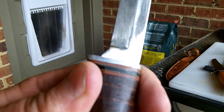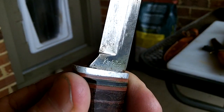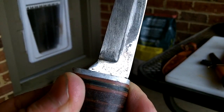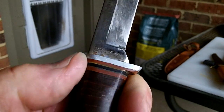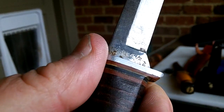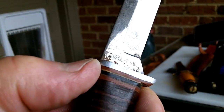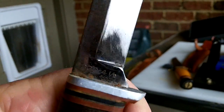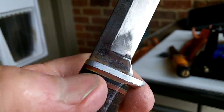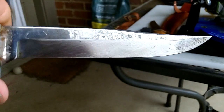it's a King's Fork as well. I didn't realize that. Kinfolks, USA. This one I can't make out. 330 something 4.5. So I guess that could be a Q too. I'll get a better picture of that later and stick it in. It could be 33Q. 4.5 is probably the length. But you see, it's not in the best condition.